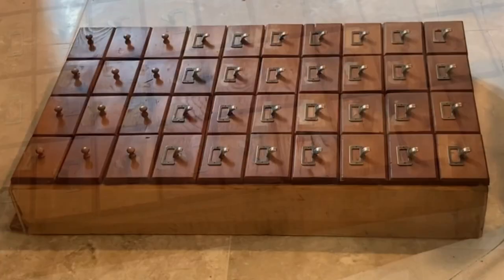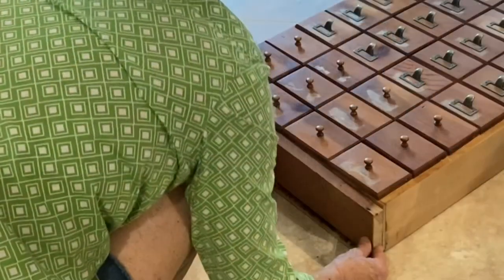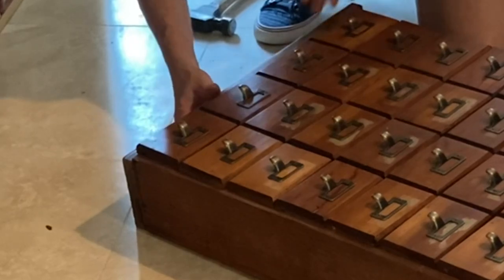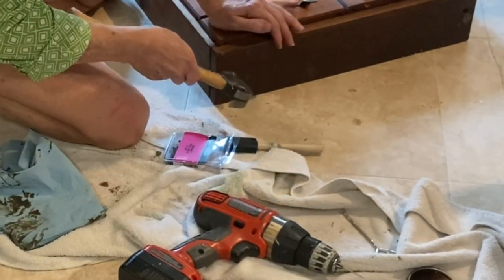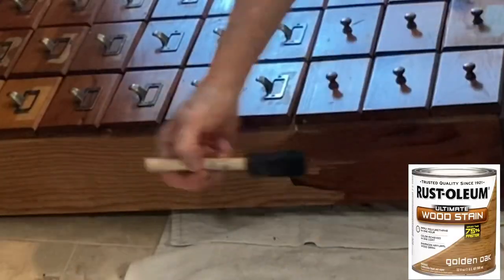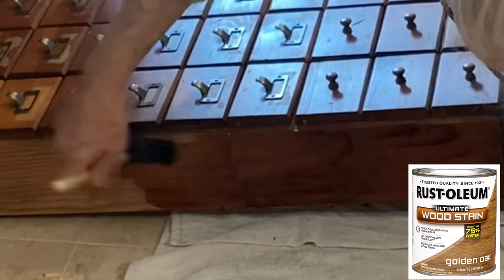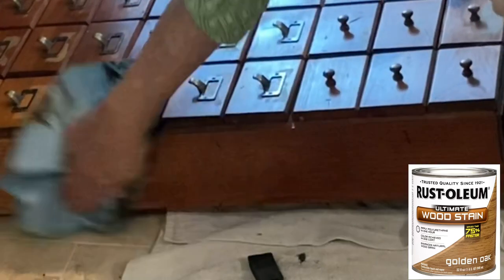I sanded off the words that were printed on either side of the cabinet and cut a couple pieces of nice wood to cover the plywood on the top and bottom of the cabinet. I used wood glue and a couple nails to attach these wood pieces. I applied some Rust-Oleum golden oak stain to the places where I had sanded the wood down. I actually found this stain at Dollar Tree.